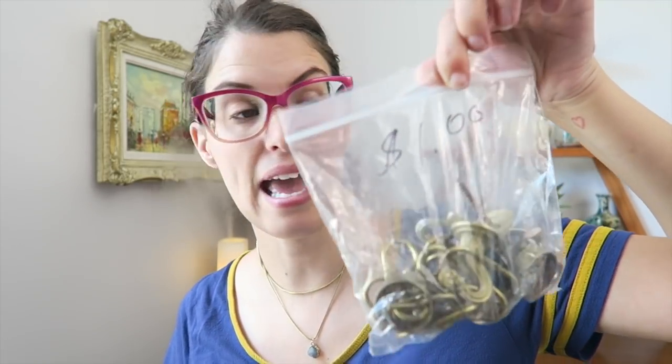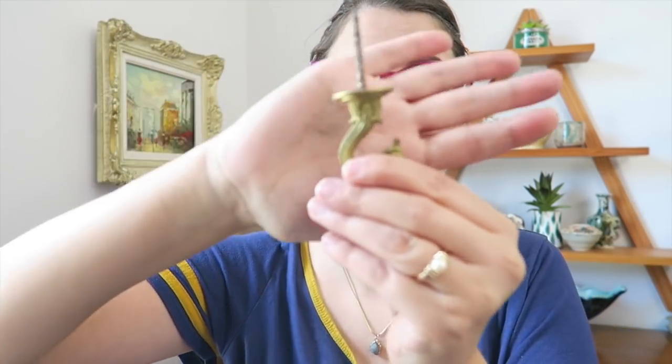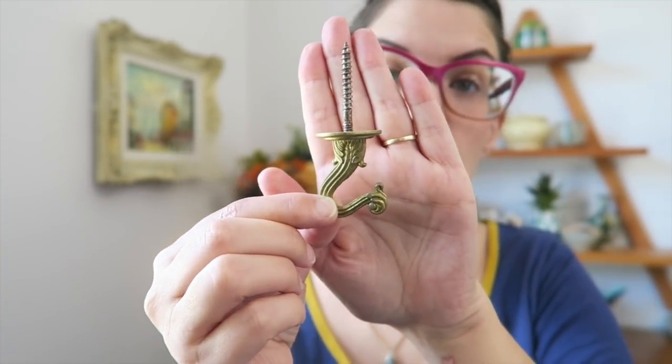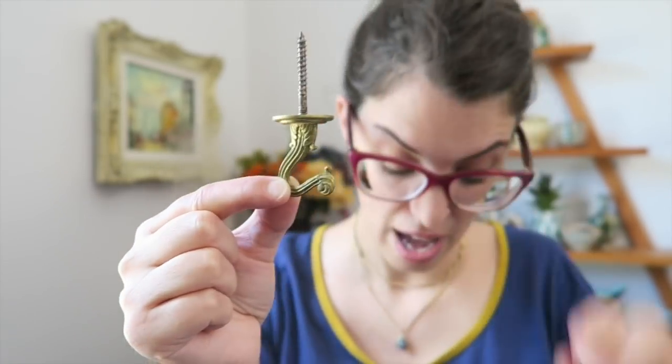And then I picked up this big bag of hangers for $1, which I was actually needing to buy. They're just these little hangers that you would swag a lamp from, or hang a planter from. So I'm gonna put these on my front porch. I had one this year that was too small for some of the hanging plants that I had, so I found a whole big bag of them for $1.